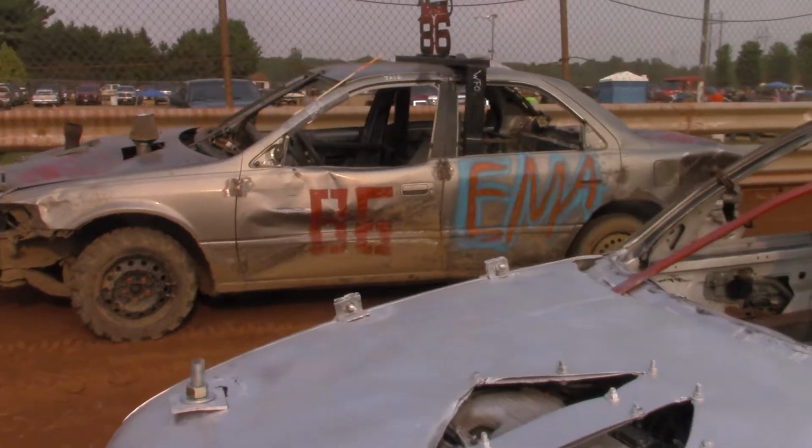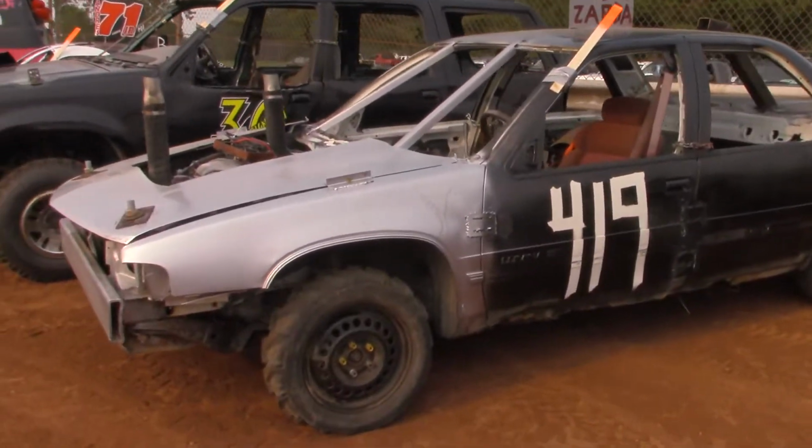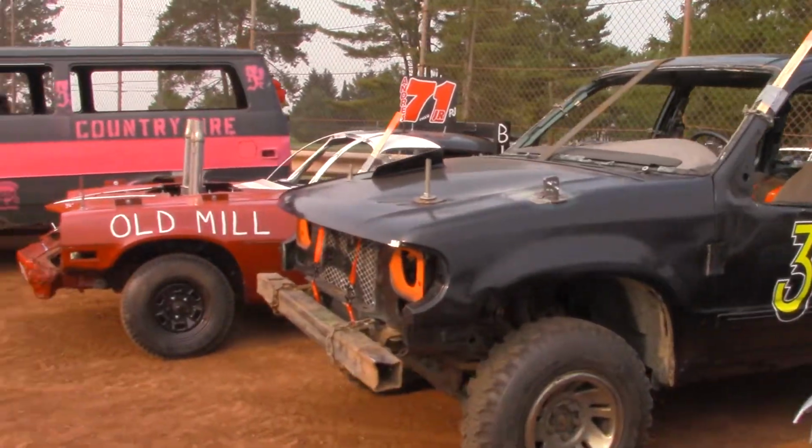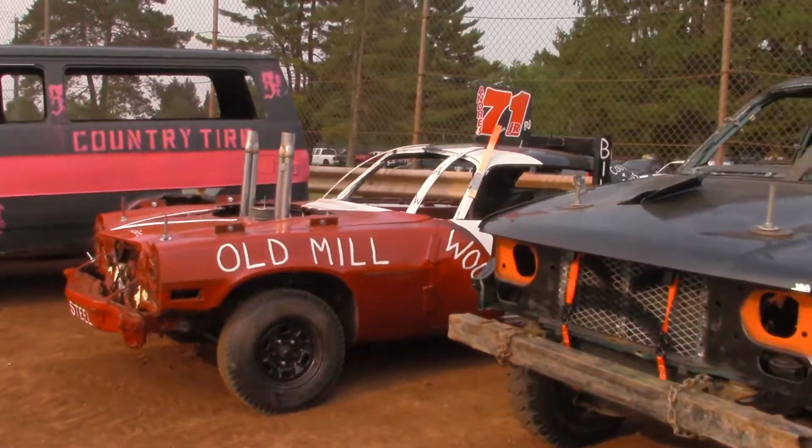My camera work was not great last year for the Antigo fair because I was not in a very good spot. Nick's helped me set up in a fairly decent spot this time, so I think I'm going to have a pretty good angle for you guys.